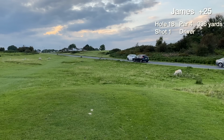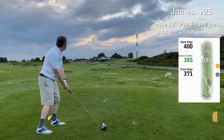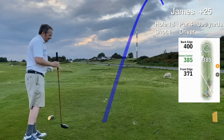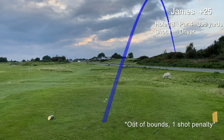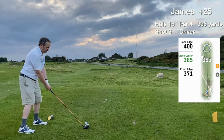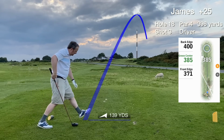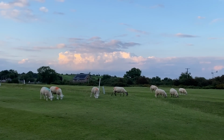And the final hole is quite an intimidating par 4. Playing over the road, clubhouse on the left. And for the second hole in a row, I have to give a 4 shout. And the first one was just a kind of high slice off to the right. And it's definitely out of bounds, 1 shot penalty. Second one was much better. Just the right side of the marker post, definitely in play.